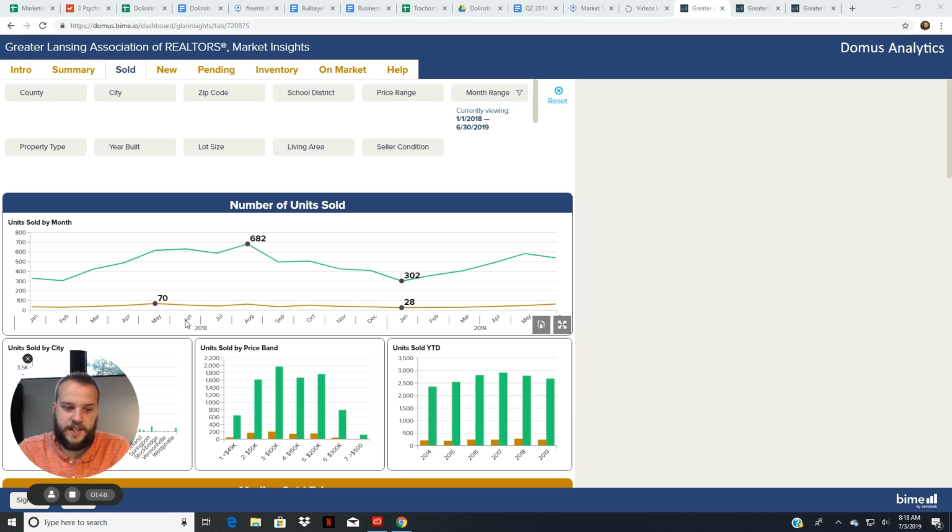The only thing I want to point out is that if we look at 2018 for the same time period, April through June, that line is above 600 for number of units sold by month. So for single family residence homes, we were selling about 600 homes per month at this time last year. But this year, it doesn't look like we ever crossed that 600 mark. The peak there is 584 units, meaning in May we only sold 584 units. So we're starting to see fewer homes being sold this year compared to last year.